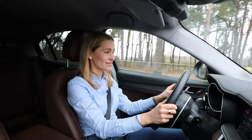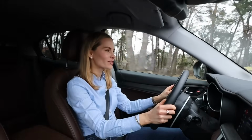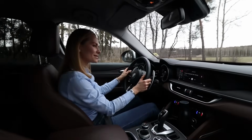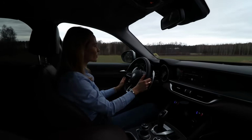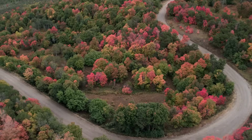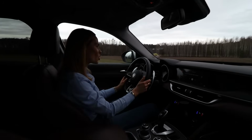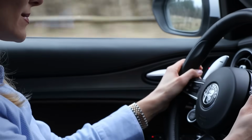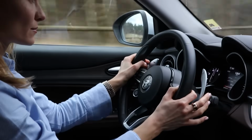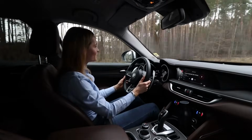This engine actually sounds lovely in all driving modes. When you turn it on, you trot around the car park, it's got that nice purr about it. I like it. Now Stelvio on a curvy road is agile, like a cat. Without a shadow of a doubt, this has got to be one of the top SUVs available on the market in terms of handling. It doesn't swing left and right around the corners. You feel solid, you feel stable, you feel secure.